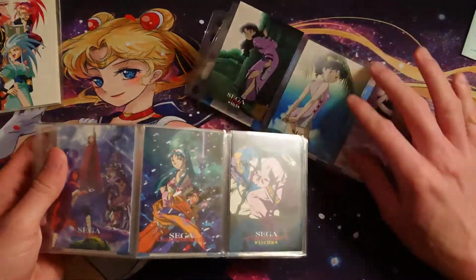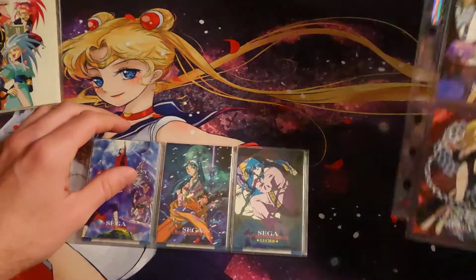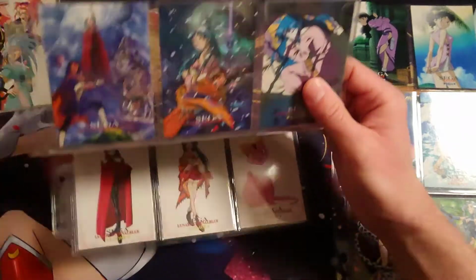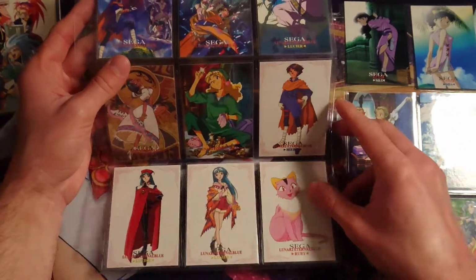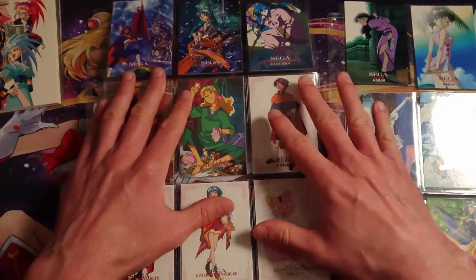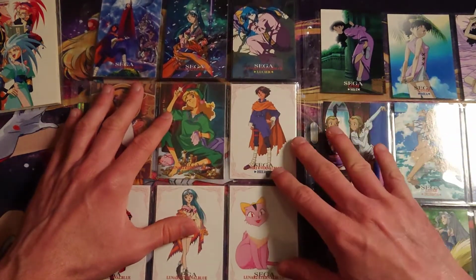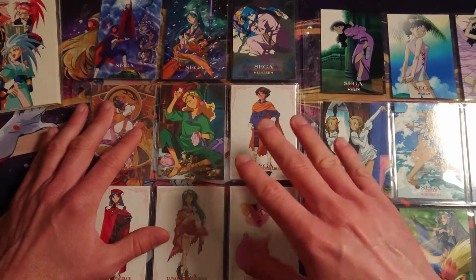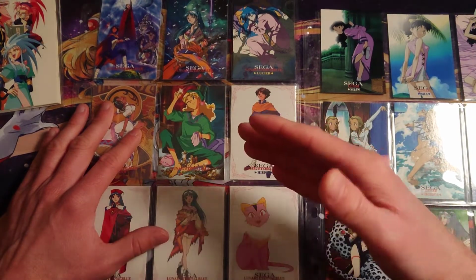Right here, we're going to look at some Sega Freaks trading cards. The Sega Freaks is a series of cards that were released in booster boxes and in booster packs. There were several different booster box series of these cards that came out, but a lot of these cards were only available in the first release of certain Japanese Sega games. I believe mostly, if not entirely, for the Sega Saturn.